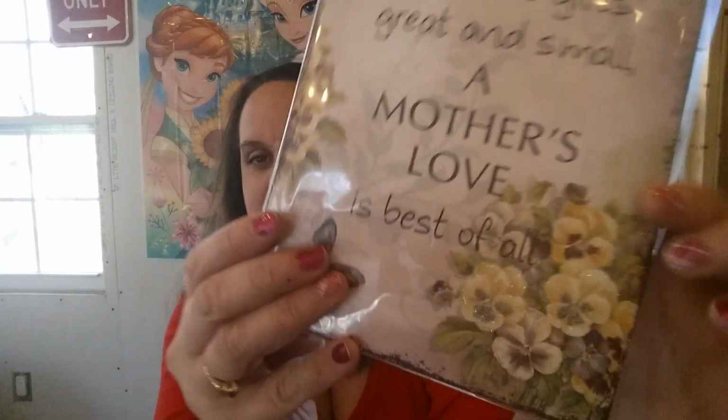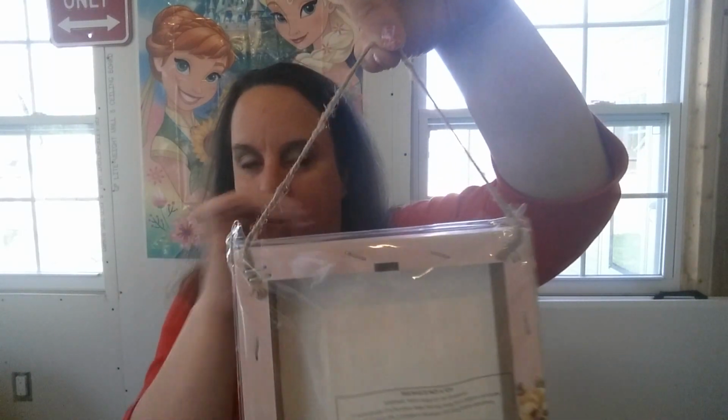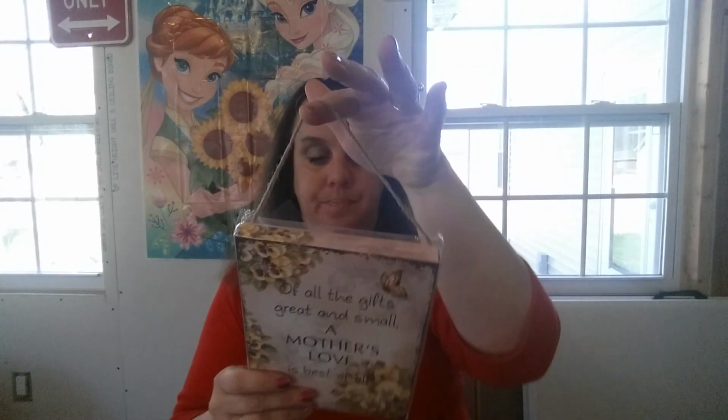I think there were four different designs of these. They're really cute. It's kind of like a canvas. As you can see, it's got little glittery accents, but it's on a little wood frame with a rope type thing that she can hang on the wall. So I thought that was really cute.